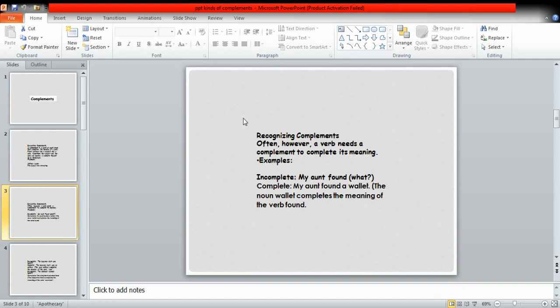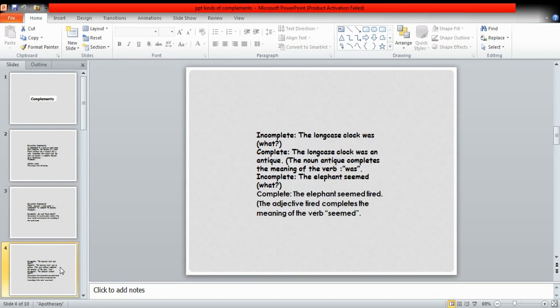It means that if you simply write, my aunt found, the meaning of the verb found is incomplete. It needs some word to make its meaning complete. And when I write, my aunt found a wallet, then the meaning of the verb found becomes complete. It means a wallet is a complement over here. This is how we have to identify a complement in a sentence.